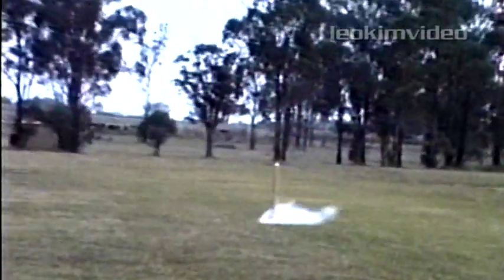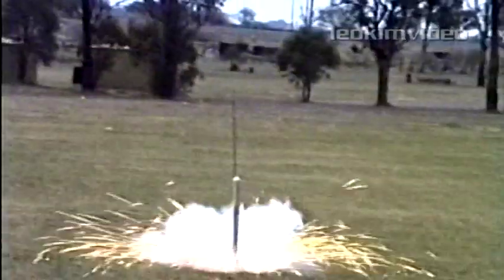Watch where it moves. Okay, that one's really good. On our final rocket, we were able to demonstrate a successful launch. It was a spectacular flight. The rocket flew well out of sight. We were able to reload and repeat our success.